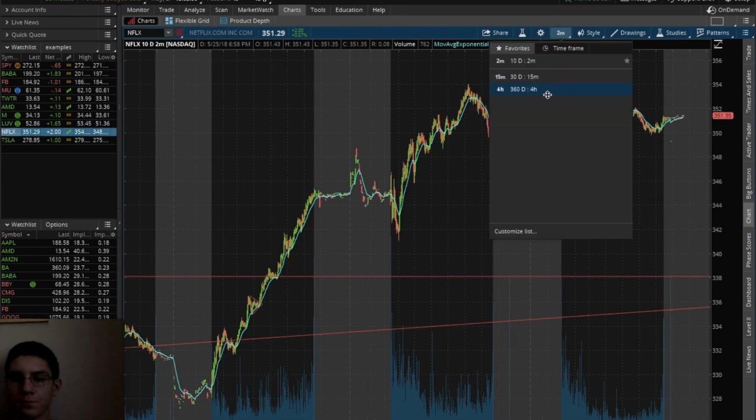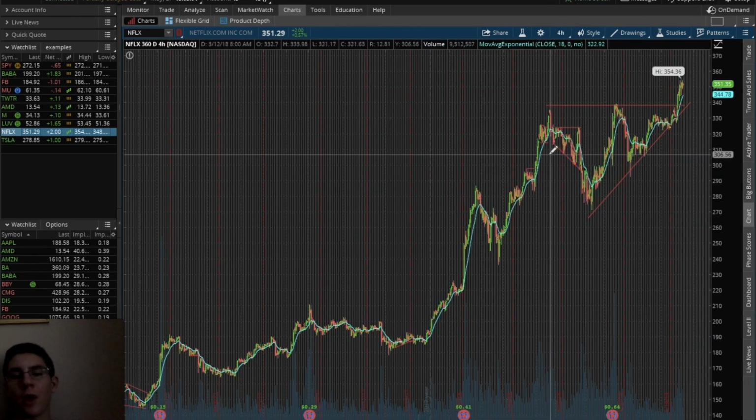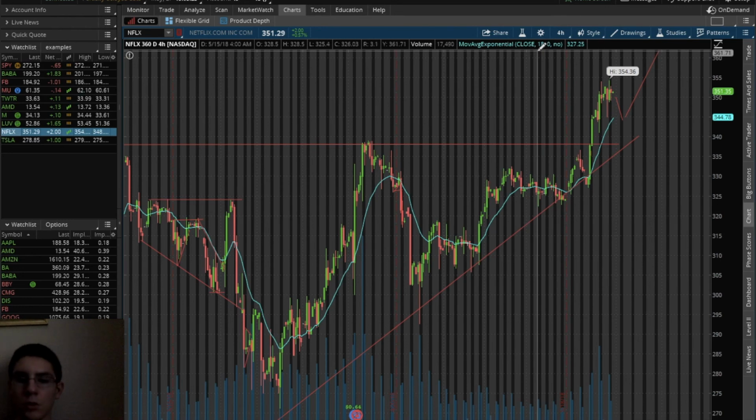Netflix. Here we go. We're currently breaking out of this triangle pattern here. What I am personally looking for is a retracement back down to this 344 level, or the 340 level. A pull down here, and then a continuation upward. That's what I'm personally looking for.